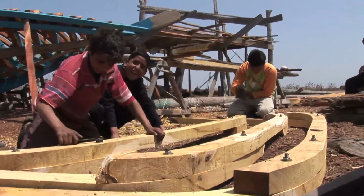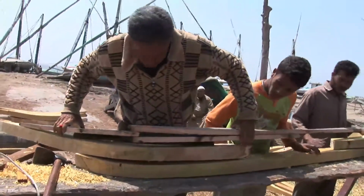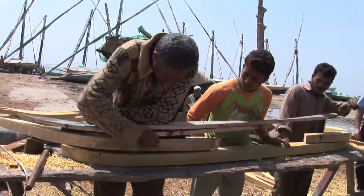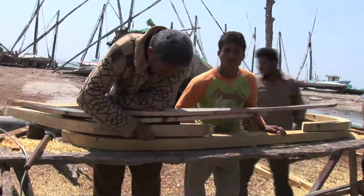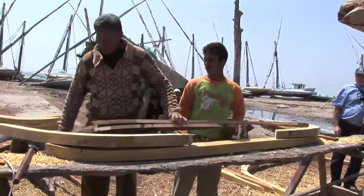The boats are built without any plan. The skill of the shipwright rests in the line of the frames that will give each boat its own personality. For this, he has moulds marked with measurements that allow him to design each piece to the form that he wishes to give it.